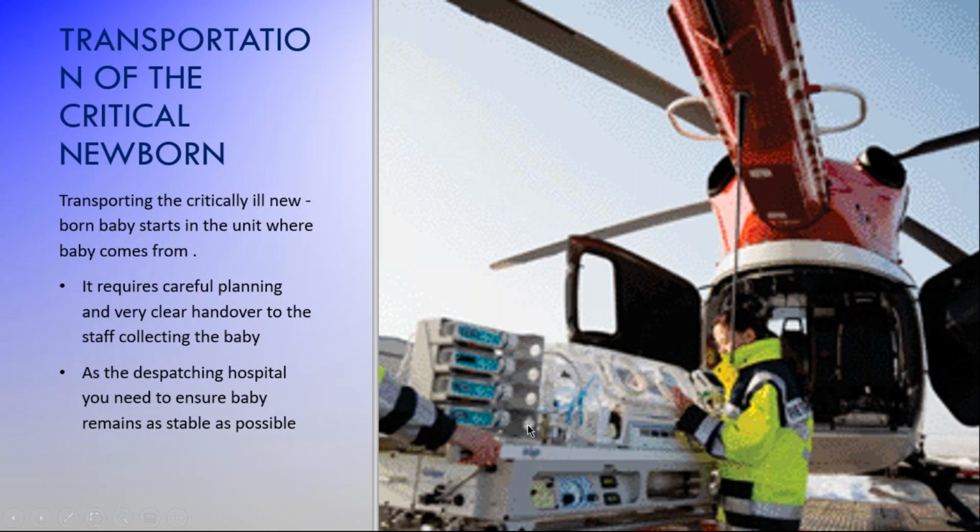And also, there needs to be a conversation between the dispatching hospital, the receiving hospital, and the staff doing the transfer. Because that way there are very clear indications of what's happening. You cannot assume, if you are the dispatching hospital, that a mother could accompany the patient.